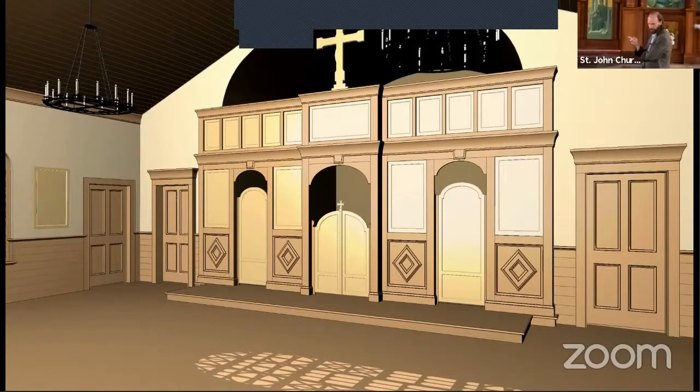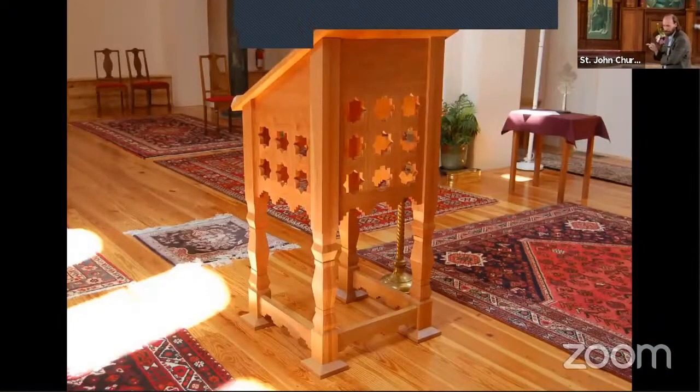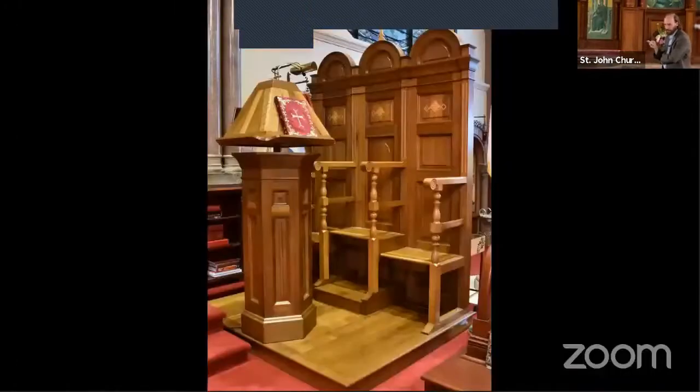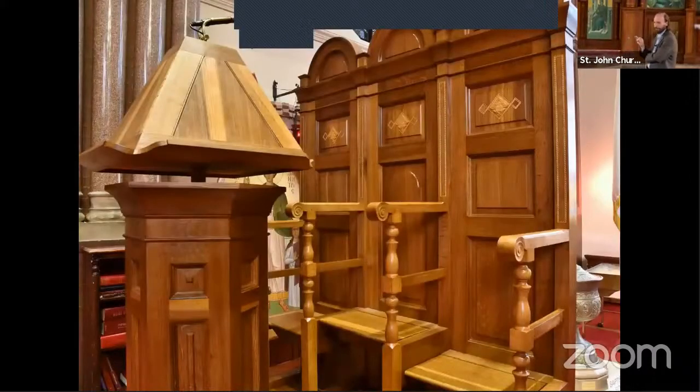Another iconostasis, which is under construction right now in Corning, New York. Some furniture I've made, an analogion in a Russian monastic style. This is an altar set for a Coptic church in California. This is Chanter's Stasidia for the Greek Orthodox Cathedral in Baltimore. They have a beautiful Victorian building that they bought from a Protestant congregation, and I designed all this furniture for them out of oak in the style of the old Victorian furnishings of the building.